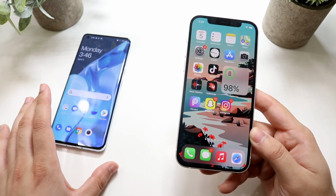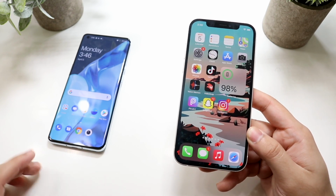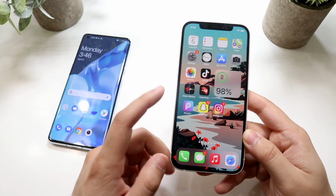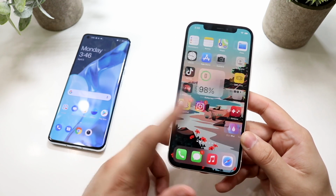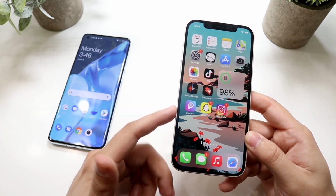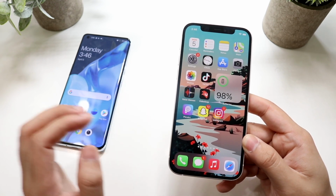These two phones were right next to each other in so many different categories. The front camera on the iPhone 12 is better. You're getting a much better 4K 60 on the front here. That's pretty cool. You're still getting a very good screen, longer software availability on the iPhone 12, and this phone was only slightly slower than the OnePlus 9 Pro.